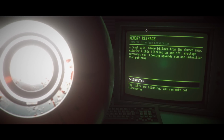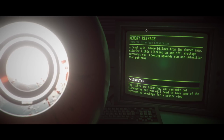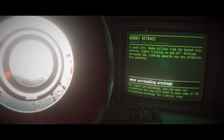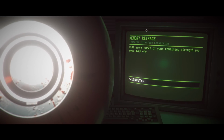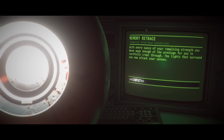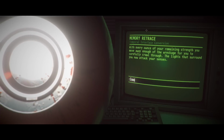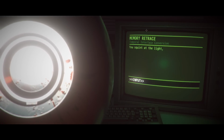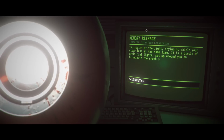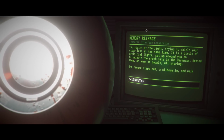The lights are blinding. You can make out silhouettes, but you will need to move some of the surrounding wreckage. Move surrounding wreckage. With every ounce of your remaining strength, you move away enough of the wreckage for you to carefully crawl through. The lights that surround you now attack your senses. Look at lights. You squint at the lights, trying to shield your visor lens at the same time. It is a circle of artificial lights set up around you to illuminate the crash site in darkness.